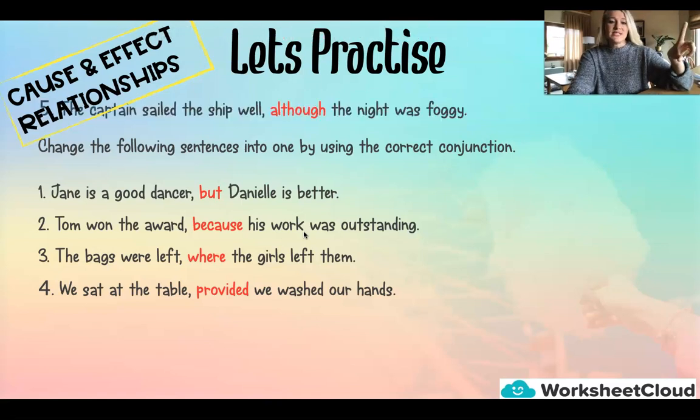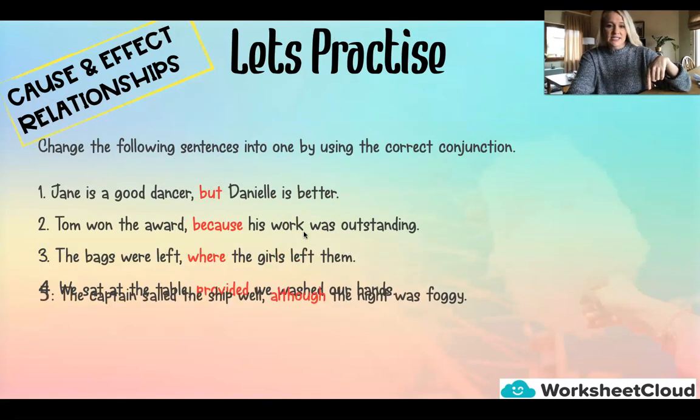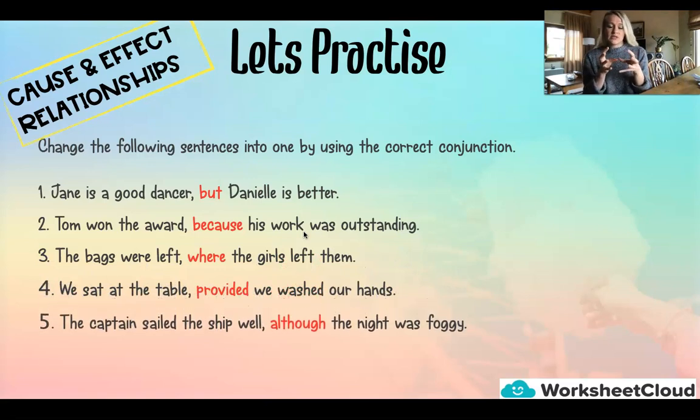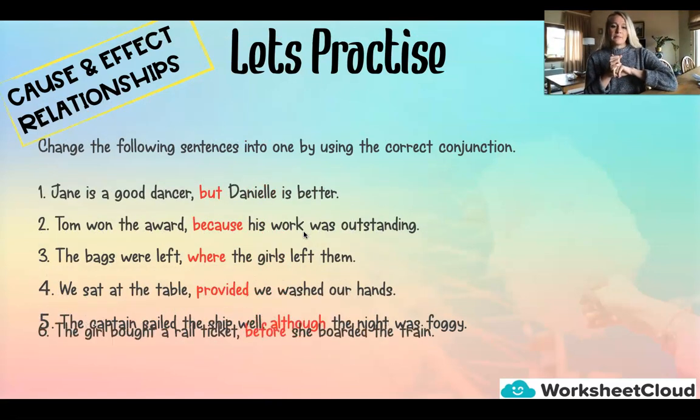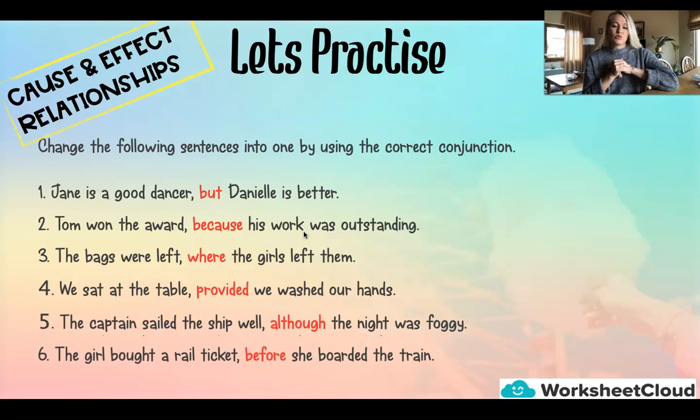Number 4, we sat at the table provided we washed our hands. So there's your cause and effect quite clearly. You can only sit at your table provided you wash your hands. Number 5, the captain sailed the ship well, although the night was foggy. And number 6, the girl bought a railway ticket before she boarded the train.